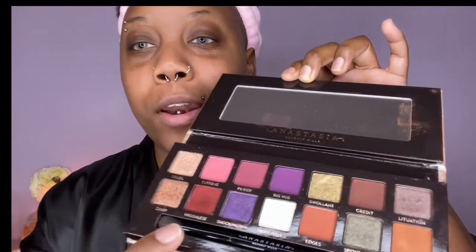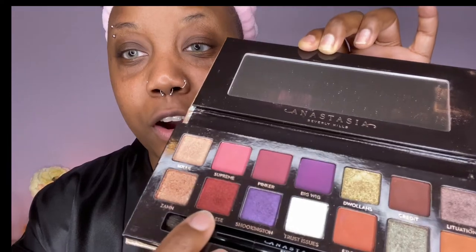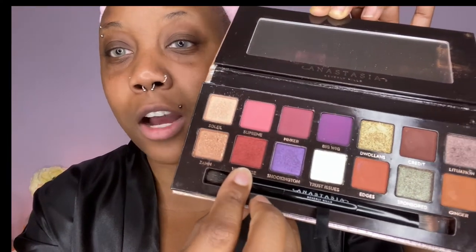The color that I was wearing that day is Wigglies. That has been one of my favorite colors so far. Oh my God, this color is a problem. So instead of trying to review the whole palette, I'm just gonna give it a 10 out of 10 because I love it.